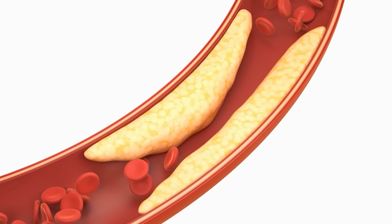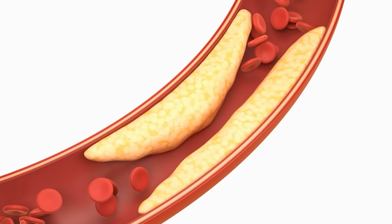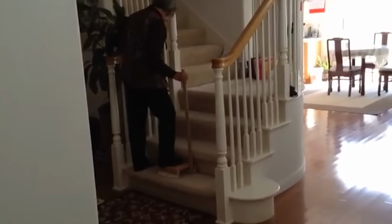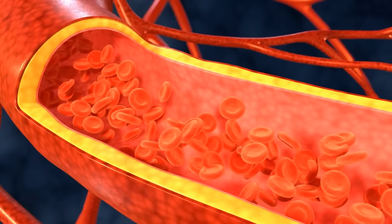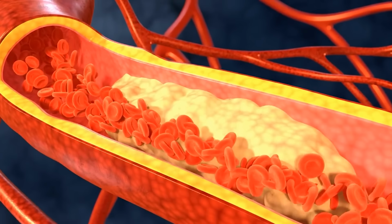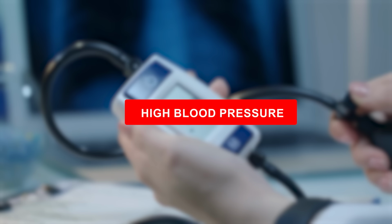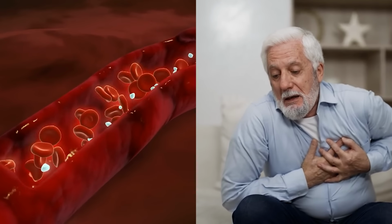Your arteries don't get clogged in a day. It happens slowly, meal after meal, year after year, until one day your doctor mentions high cholesterol, or you feel winded after climbing a single flight of stairs. Over time, plaque builds up silently, narrowing your arteries and making it harder for your heart to push blood through. The result? High blood pressure, poor circulation, and a growing risk of heart attack or stroke.